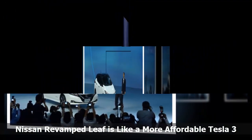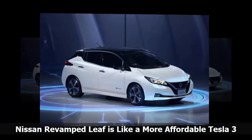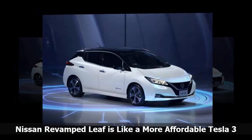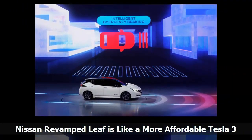But for all the improvements, analysts said the range afforded by the Leaf and other EVs remains insufficient to lure many drivers away from regular cars, particularly in the US, where gasoline prices are historically low, limiting the appeal of EVs to affluent, environment-conscious drivers.